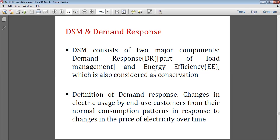Okay. So one is to control the maximum demand by shifting the load, by switching off the load, or by other methods. But the second major component is energy efficiency: to adopt energy efficient machineries and energy efficient lighting systems. Then it is possible to do proper demand side management. So these are the two parts of demand side management. One is demand response and the second is energy efficiency.